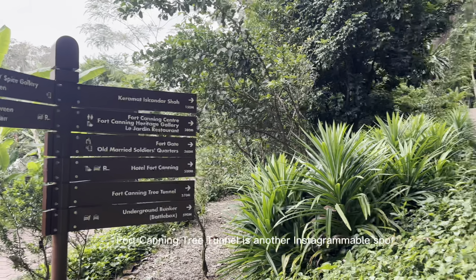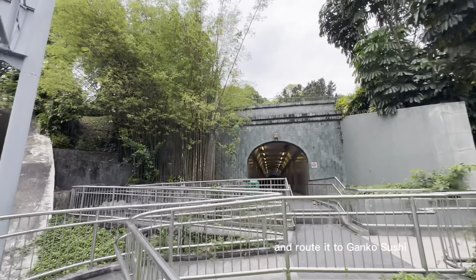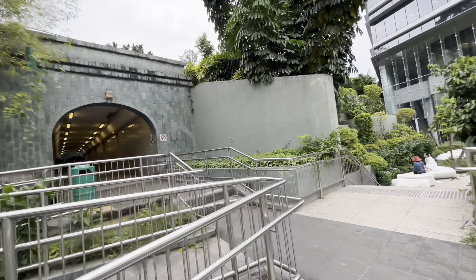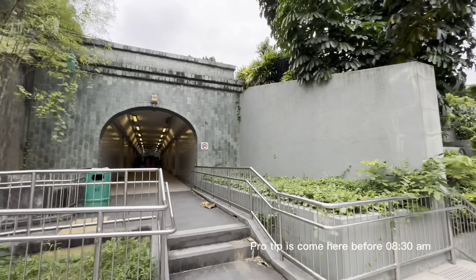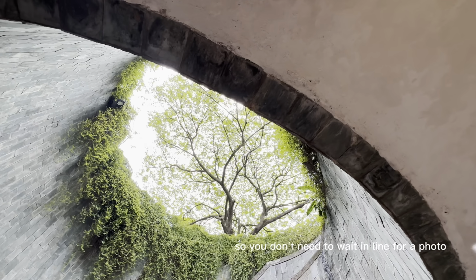Fort Canning Tree Tunnel is another Instagrammable spot. You can take a Grab to there and route it to Ganko Sushi, and it takes you right next to the entrance of the tunnel. Pro tip: come here before 8:30 a.m. so you don't need to wait in line for a photo.